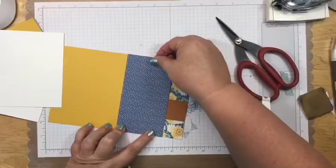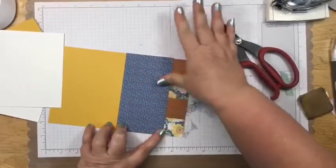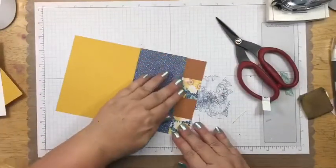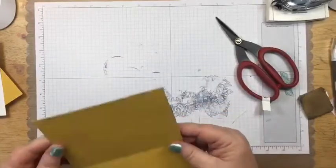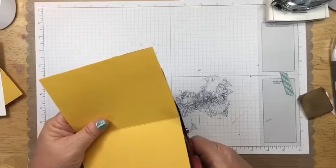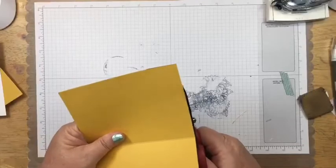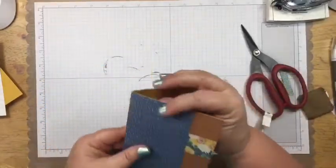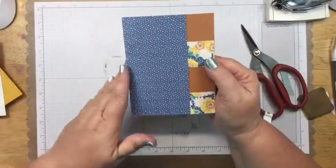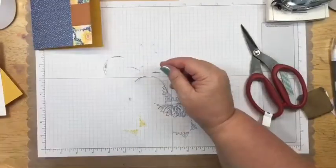Okay, so we're going to get that on there like that. And that is going to go like that. And then I'm probably going to have to, yep, trim just a little bit of the top. And I think I told you guys, when I'm cutting these, I do cut them just a tad bit bigger than what I want, just so that I can make sure, especially when I'm trying to cover the whole card, that I definitely have enough and I haven't cut it down too short. Okay, so that's that part so far.